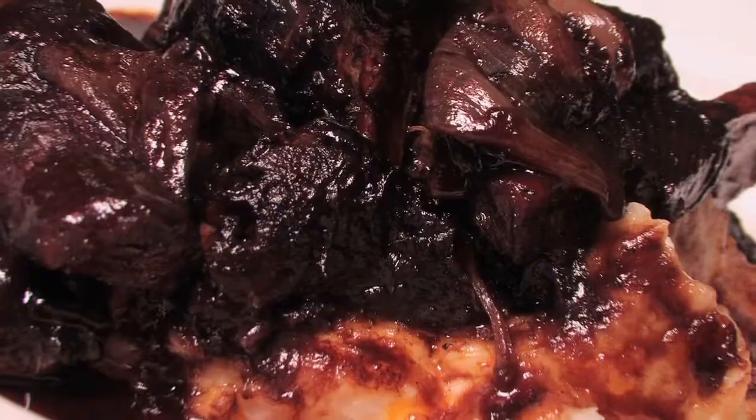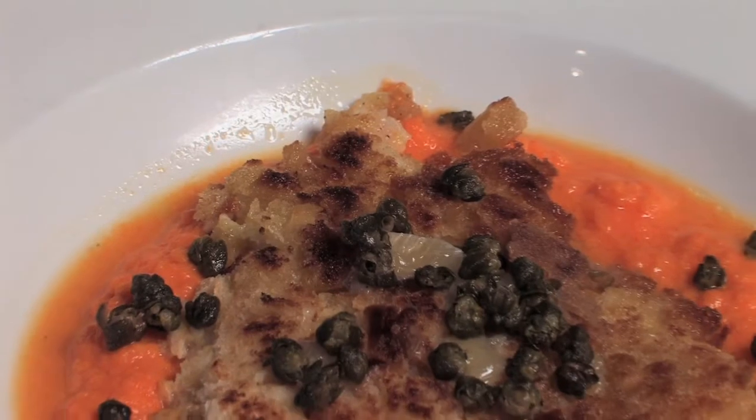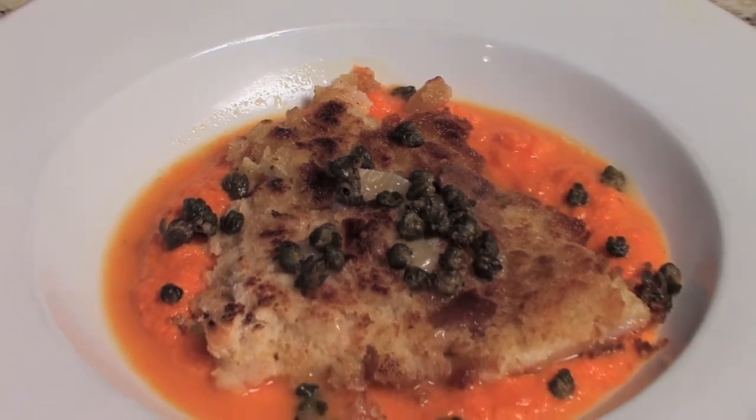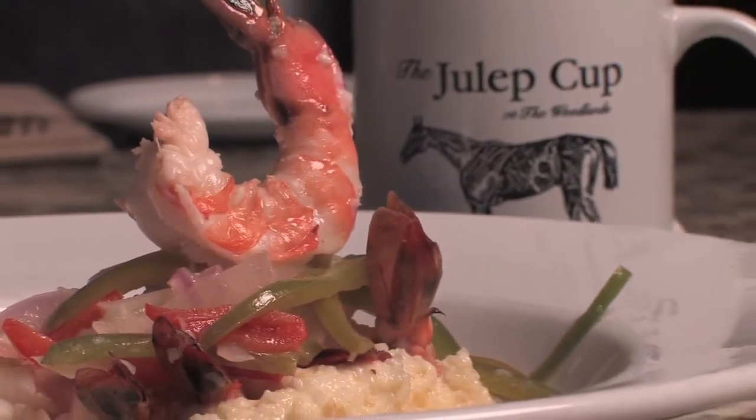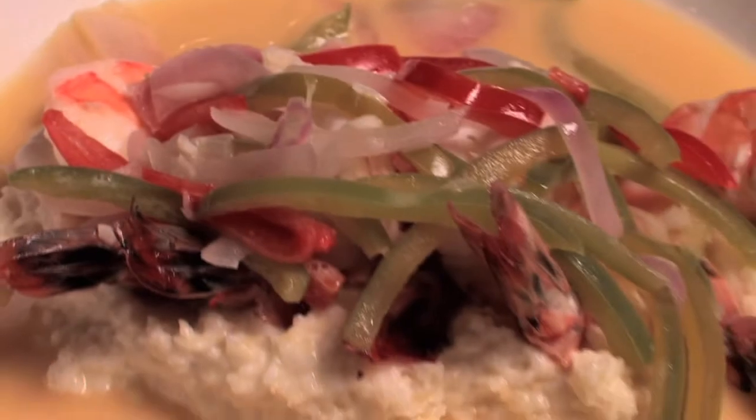The menu is full of classics. Old school preparations of steak, and we serve certified Angus beef. And we do classical preparations like au poivre, Diane, Wellingtons, incredible seafood with French technique, and of course, the Julep Cup's ever popular shrimp and grits. Oh, the goodness. Down home, incredible.